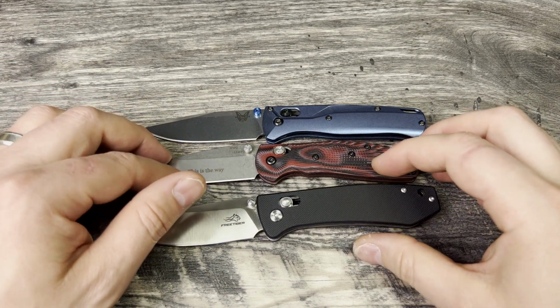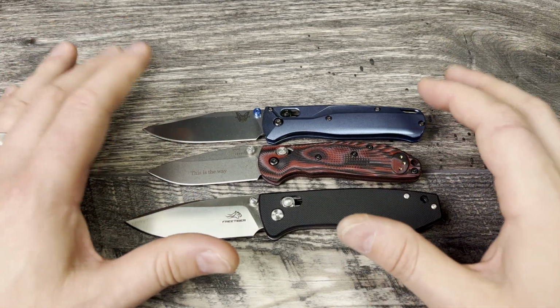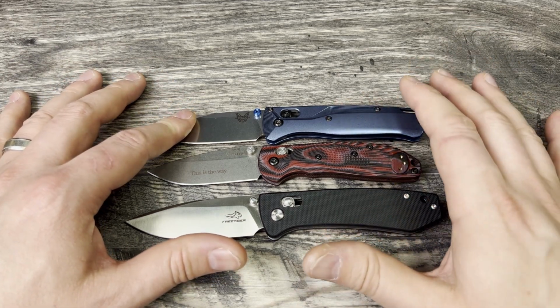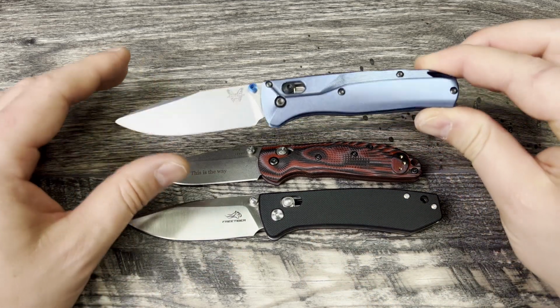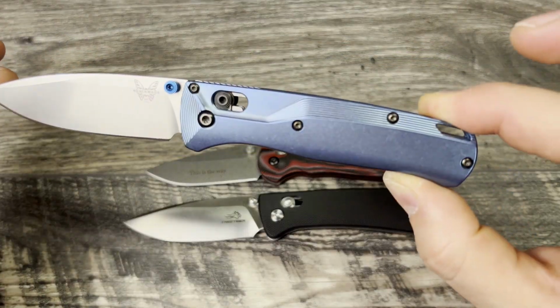You can get the Bug Outs, at least the last time I checked, for $140. You can find them on sale. There was a sale recently for a 20CV variant that had the gray G10 handles from Blade HQ. They were $120. I'm so upset that I missed out on that. That is a really good buy on the Bug Out, and I do like this knife. I love it with the titanium scales.